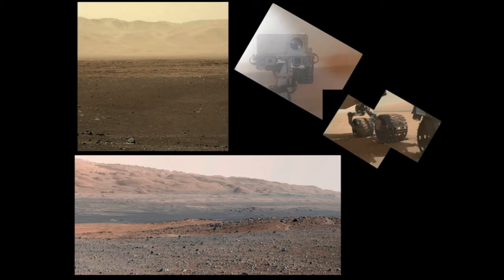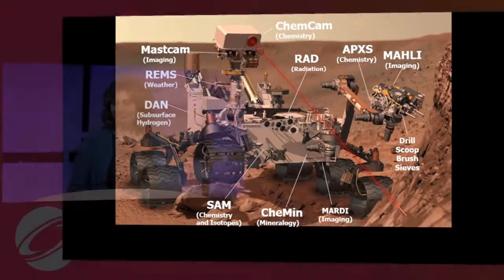At the end of the robotic arm is a camera. Hi, Mom. Right? So we send out a selfie and then look at our feet to make sure that we landed okay, and then begin this amazing exploration.